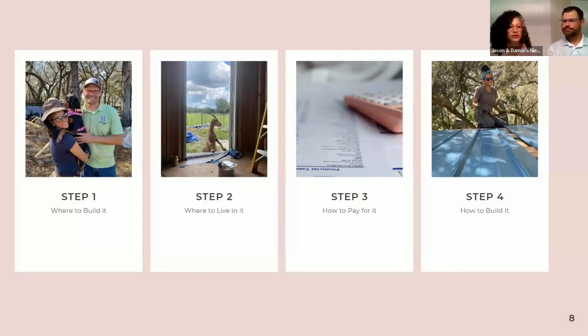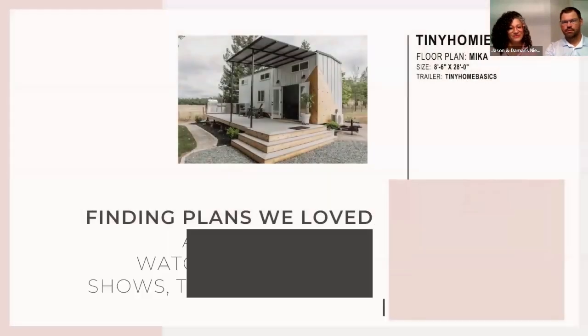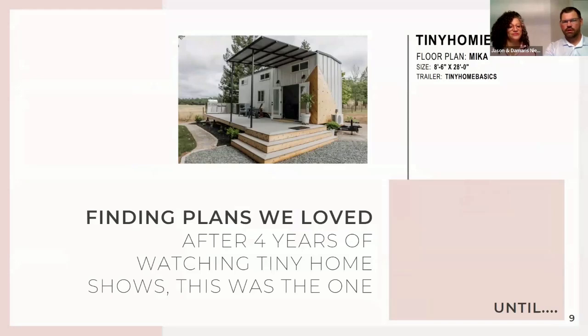We've been in big groups throughout the years, and we know what it looks like, but never having started it from the trailer up before. So, all right. As far as finding the plans that we loved, well, after 4 years of watching tiny home shows, this was the model we really liked, both of us.